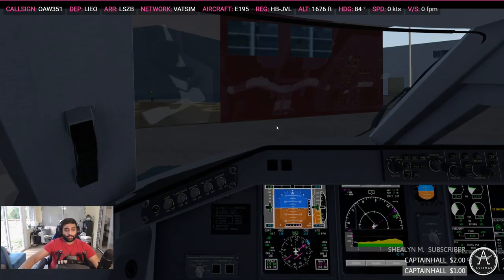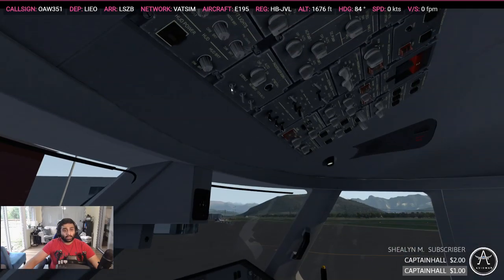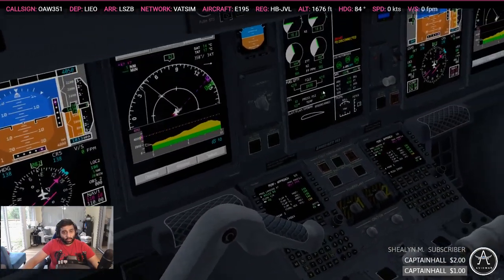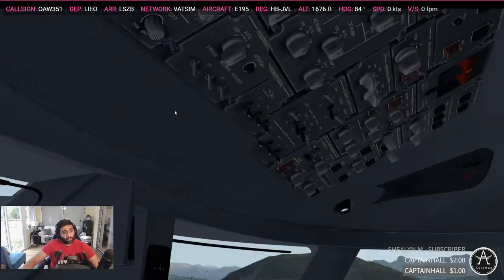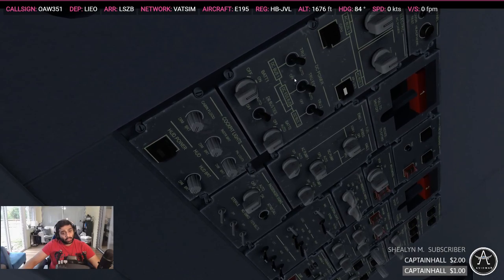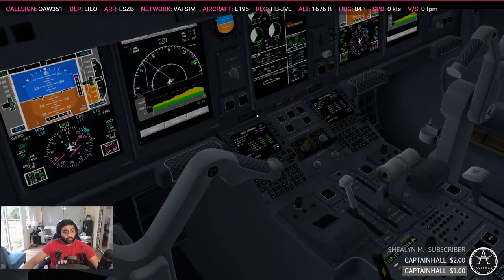That's good enough. Parking brake set. Let's see, 100% on the APU, good. APU gen can go on. Okay, the gens are on, engine shut down.